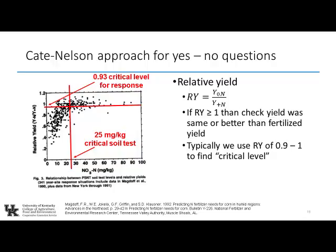0 pounds or 150 pounds of nitrogen, whatever it was. And they're taking the yield with 0 and dividing it by the yield that was fertilized and getting a relative yield. If it's greater than 1, then the check yield was higher than the fertilized yield, right? So typically we try and set that relative yield critical threshold at about 0.93, 0.95, which means I'm getting about 93 or 95% of my yield with fertilizer, right? So we set that critical level at 93 here, and then we try and find that point statistically where to the left I needed fertilizer and to the right I didn't. And so at a soil test of 25 ppm, below that I need to side dress, and above that I don't.